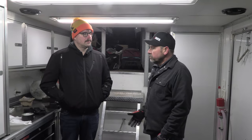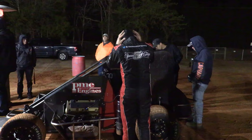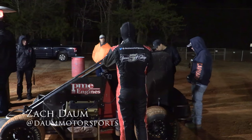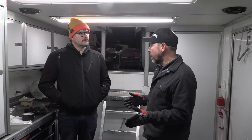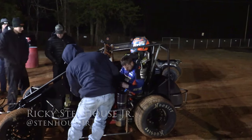We have several drivers you've seen out here running the car. So we've got four drivers here tonight? We have four drivers tonight. And so far, I think we've been out here for a couple, 3 hours now. We started Ethan Mitchell for probably 50 or 60 laps, and then Zach Daum got in it. We did a few changes on the car for the driver, and then recently Ricky Stenhouse has made 60, 70 laps on it also. Right on. And so results are good so far.